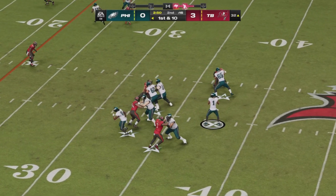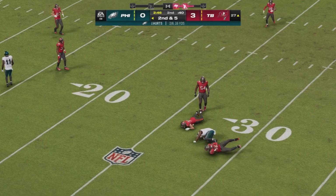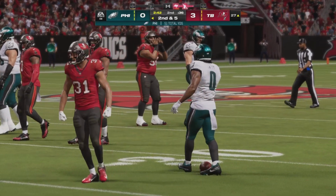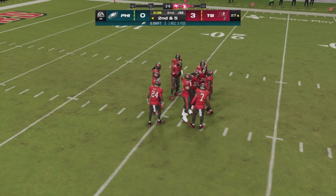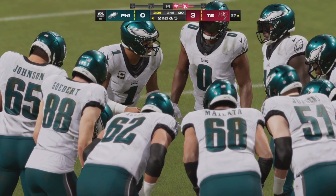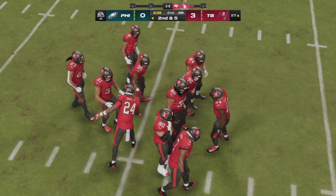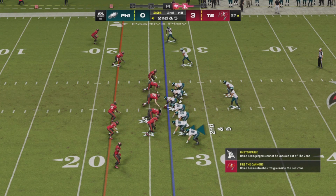On 1st and 10, it's Hurts. He's going to get that to Swift underneath. Give him a gain of 5 on the completion, and it's 2nd down. He's already proven to be a factor in the running game on this drive. Now he gets involved in the passing game. I think what we're seeing here is the modern version of workhorse in the NFL, being able to run it and catch it with equal proficiency.